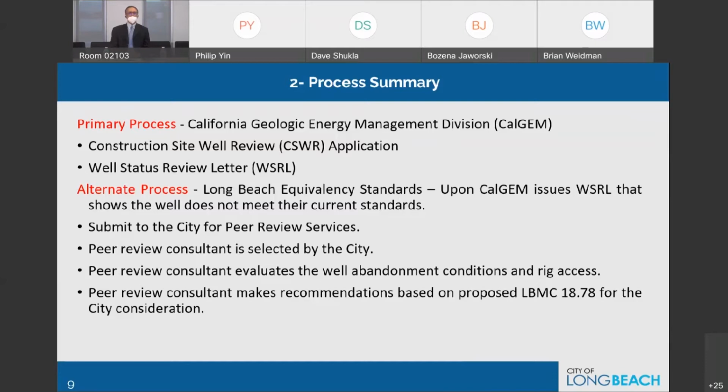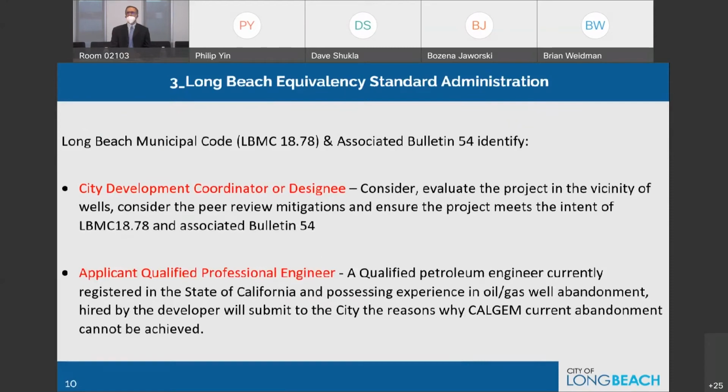But getting to the actual body of the ordinance and the bulletin, most of you know that in the past and to this day, an oil abandonment project needs to be submitted to the state for their blessing. The California Geologic Energy Management Division, CalGEM, is the primary resource to evaluate the wells. And these wells are sometimes 12,000 feet deep, 10,000 feet deep. So they have an intimate knowledge about the oil wells in the area.